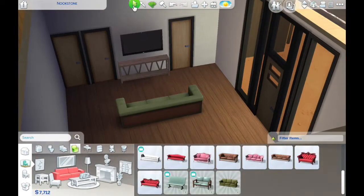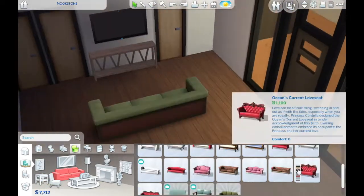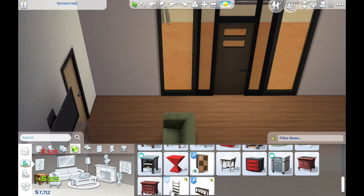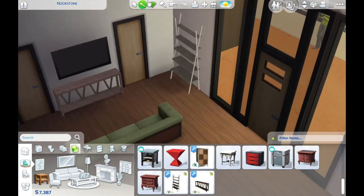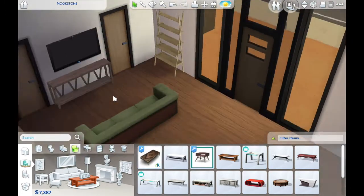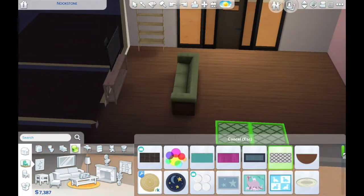I had a couple downloaded bits from the Sims resource, but I don't think I ended up using many in the end because they're actually very expensive, the ones I downloaded, and I'm trying to stick to the budget that you actually get when you originally just start the game.